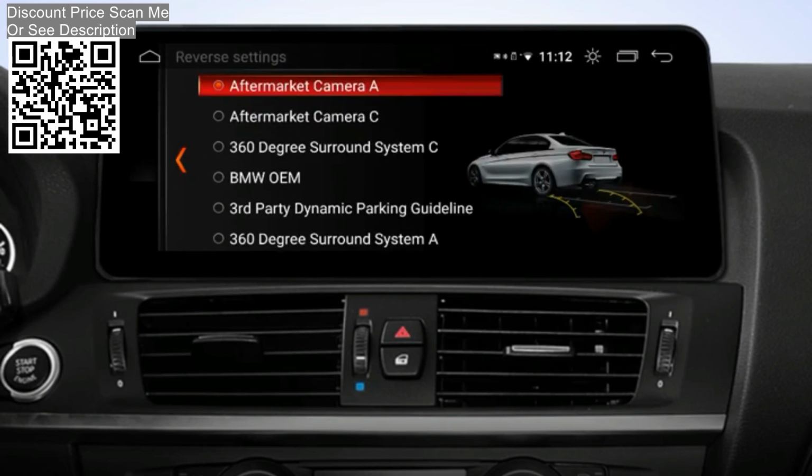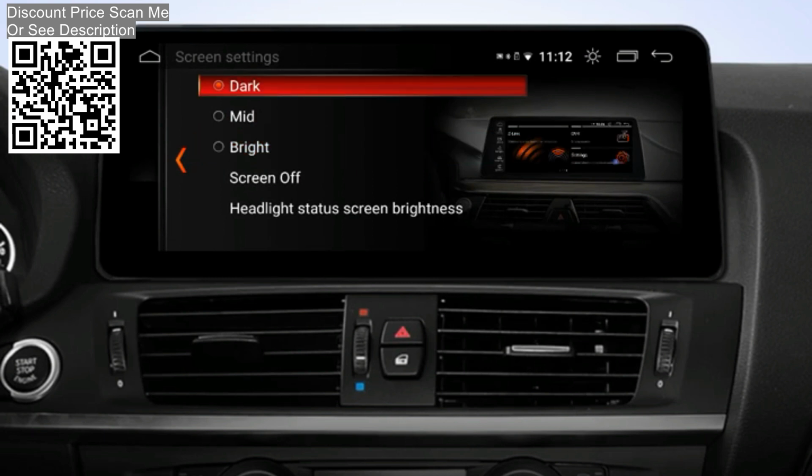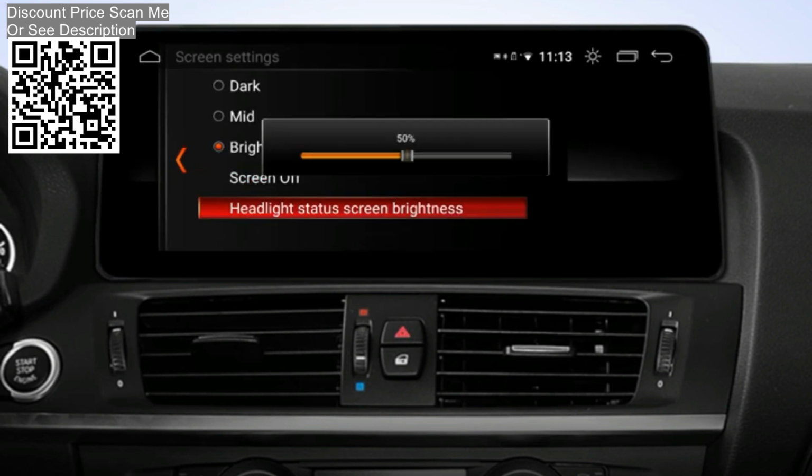With Bluetooth 5.0, the sound is clearer and the effect is great even at high speed. You can say directly: screen off, open the Bluetooth, open the music, next track, volume up. Split screen function: navigation and video are played on the screen at the same time.